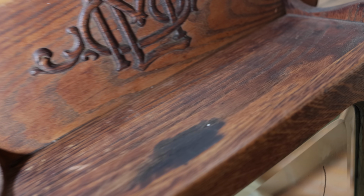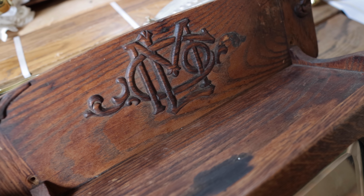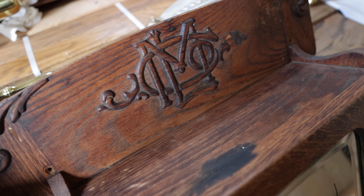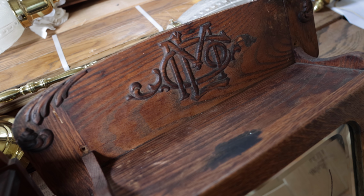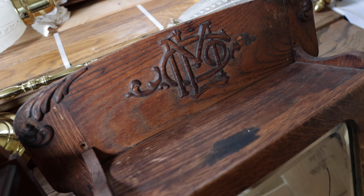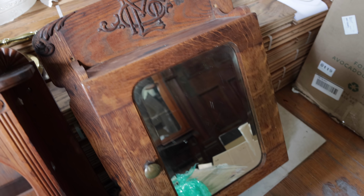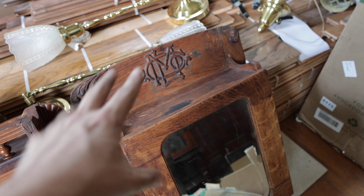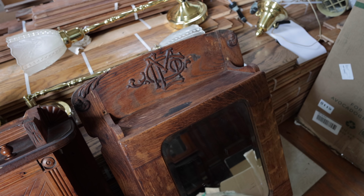And then there's the initials here, which if I can make that out, was it a C-O? MCO, I think. I don't know, you guys have to let me know. I think I'm seeing an MLCO or something. But, so that's pretty cool. Definitely a really nice, I don't know if it's a logo, but you know what I'm saying, it looks pretty cool.